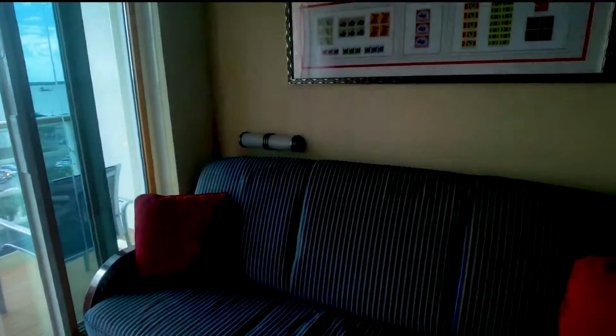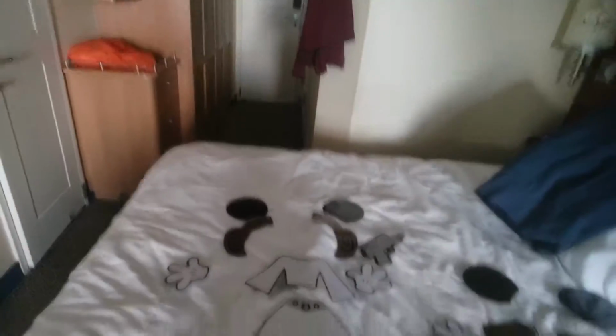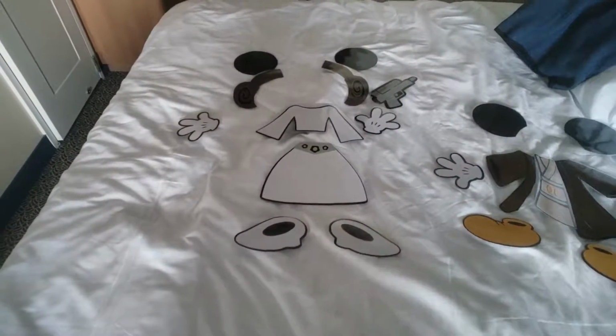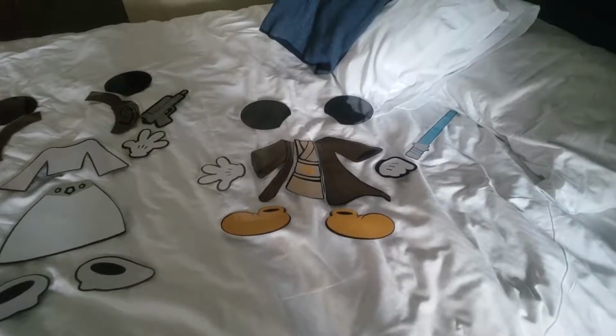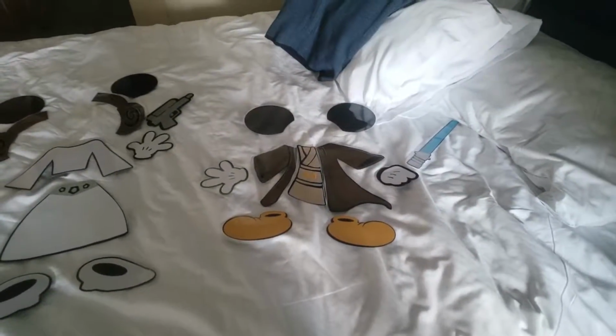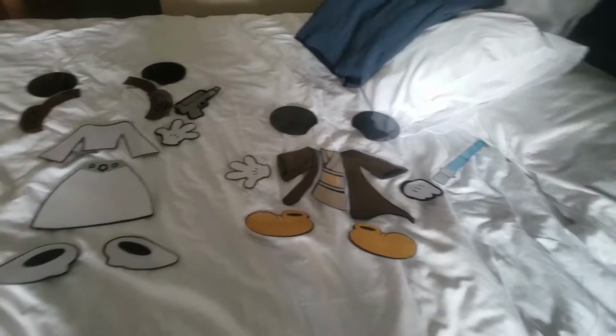One of the easiest and fun ways to recognize where your door is, because they all look the same, is to put things on the outside. Marissa got these from Etsy. There's a Princess Leia one, and then she got us a Star Wars one, a Luke Skywalker one, or a Jedi, whichever one you want. So Luke and Leia. The boys are usually in one room, the girls in the other room, so we're going to go outside and put them on.